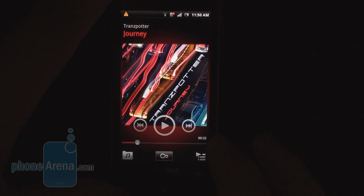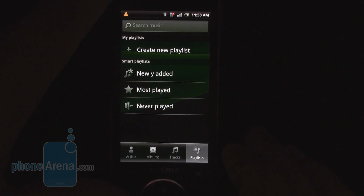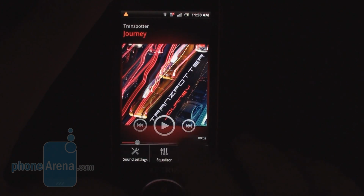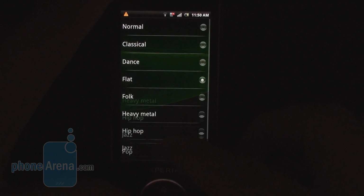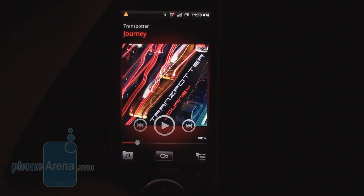The music player has this minimalistic interface, and it allows you to categorize your songs by artists, albums, tracks, and playlists. And you also have a number of equalizers to choose from, about 10 of them. And I have this nice album art background while performing the song.